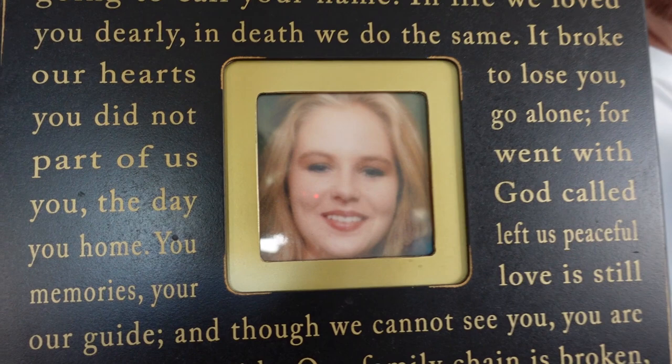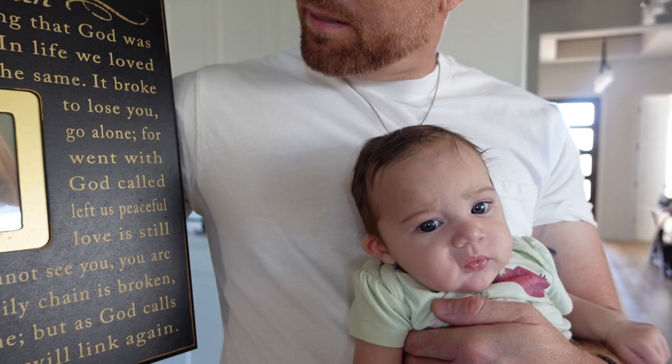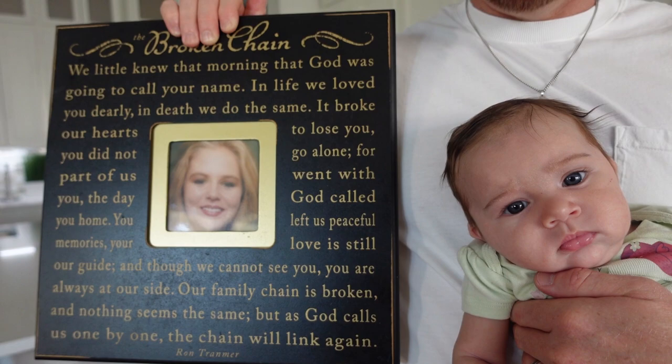Aw, she's so pretty. She had really blonde hair too. She has blonde hair, blue eyes. Do your sister and Breeze look alike? Kind of, huh? But Breeze has darker hair. Okay, I'm gonna put this down real quick. One thing that really stinks is my sister would have absolutely loved Winter and Travi and Breeze. So that's one thing that kind of sucks. It's like, man, I wish she was able to meet Travi, Winter, and Breeze, because she would absolutely love them.